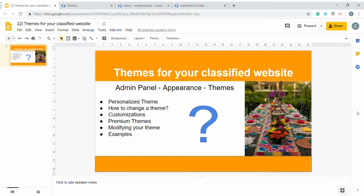So you can check out the Chameleon theme. It has 18 different styles and colors that are offered with it. Actually, you have a lot of options that you can look through.